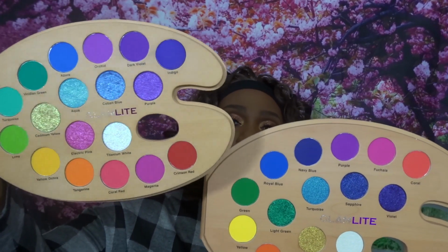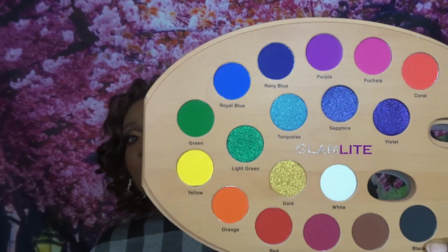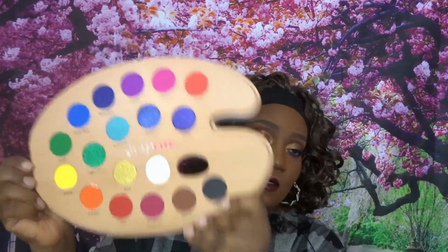So you see the blues and the greens, they are different. There's lighter green in here, but the darker greens are here. All of the shades are totally different, either in tones or in ranges, but no repeat shades as far as I can tell. Like I said, I will do a detailed video on the Glamlite palettes, so I can show you what each of these palettes looks like in detail, and possibly even do an eye look on one of them. Well, that's all the palettes I got from Glamlite.